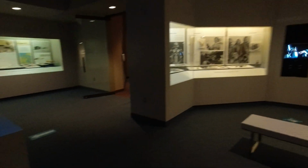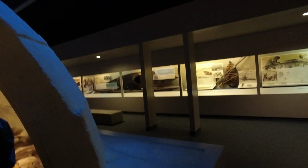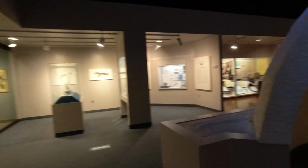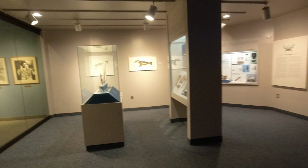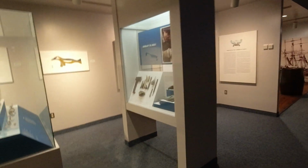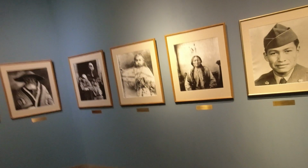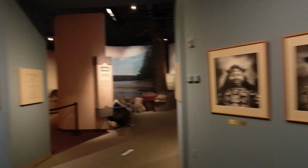Look at these batteries. Ice cold, like all the top. Oh, you gotta make a loop around the back of this. Okay. It's amazing what they made this stuff out of. Yeah. The Hall of American Indians right here. Oh, this thing goes back, huh? Yeah, apparently it does.